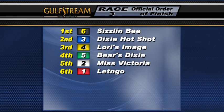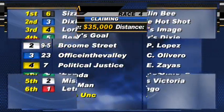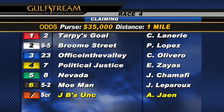We're stretching it out to a 1-turn mile in our 4th race. It's a claiming event for 4-year-olds and upward, and 1 scratch in here, and it was the morning line favorite, number 7, JB's Unk.